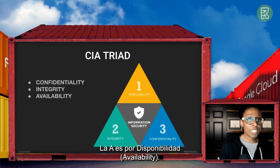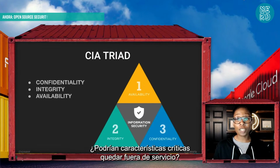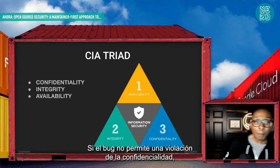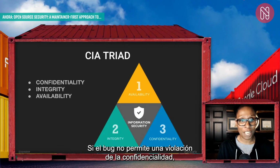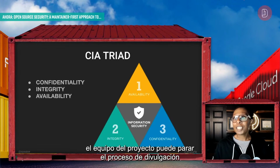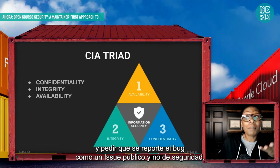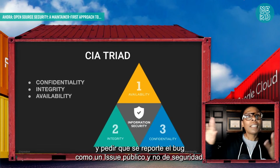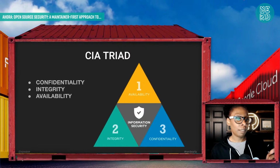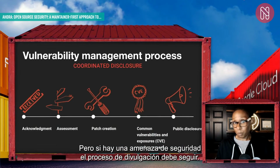The A stands for availability. Does this bug allow the application to stop working? Could critical features become out of service? If the bug doesn't allow a breach in confidentiality, integrity, or availability, the project team may stop this disclosure process altogether and ask you to simply submit your bug as a public non-security issue instead. However, if it is a security threat, the disclosure process continues.